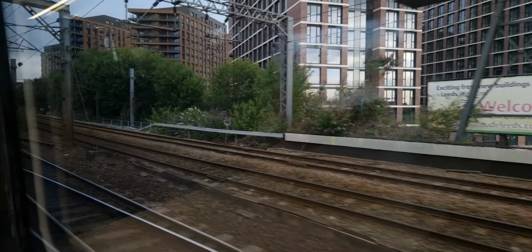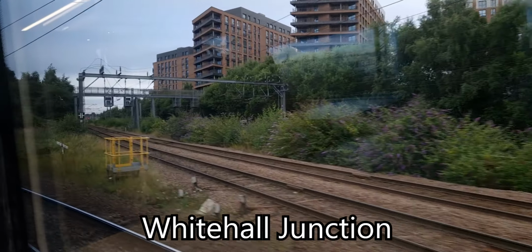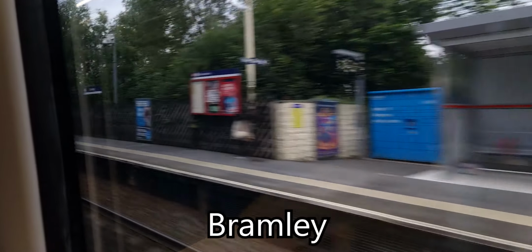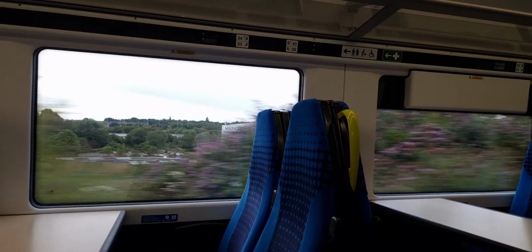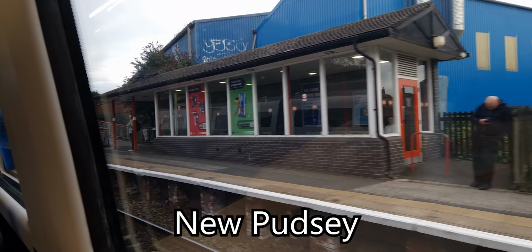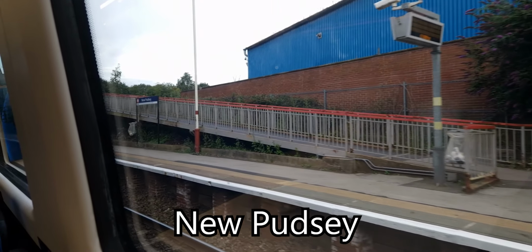Right, so we depart Leeds on time, so no problems there. We cross through a number of junctions and begin to make our way through the Calder Valley Line. Unlike the Chester and Manchester Victoria services, the Blackpool North services don't stop at Bramley Station. The first stop we make on this trip is New Pudsey. This is New Pudsey. Nearly all of Northern services call here, including the Chester, Manchester Victoria and Blackpool North services.